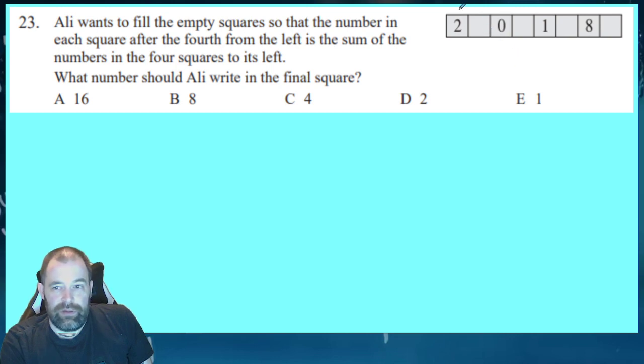So we know that this plus this plus this plus this is 1. So let's call that x and y. 2 plus x plus y plus nothing is 1. So you know x plus y is minus 1. To work out this one, it's x plus nothing plus y plus 1. But we know x plus y is negative 1, so this will be 0.